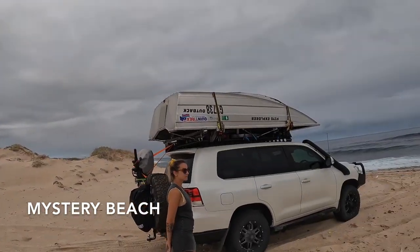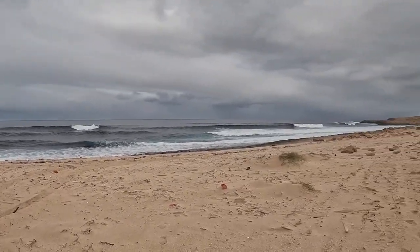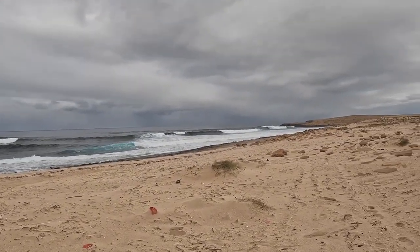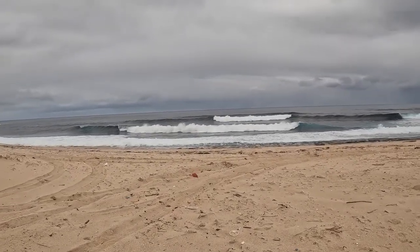But we made it in the end. Neddy with the Land Cruiser. Gonna go for a little walk down. There's a bit of swell going on here too. Does not look bad at all. Look at this coming in. Jesus.